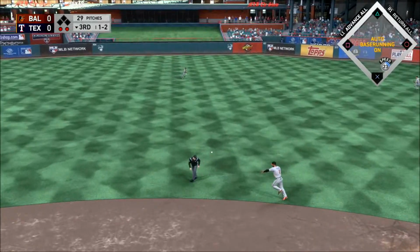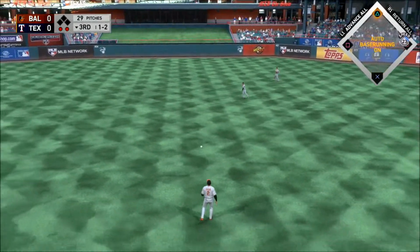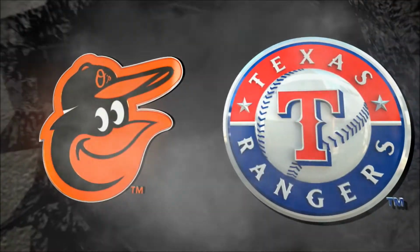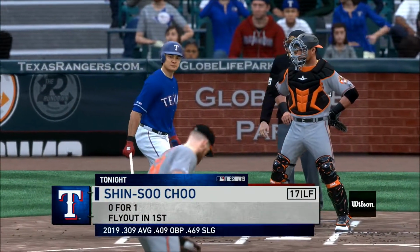Liner towards second. And the Rangers are in the hit column. Definitely tried to elevate the heater right there with two strikes, but caught way too much of the plate. Nice execution by the hitter.